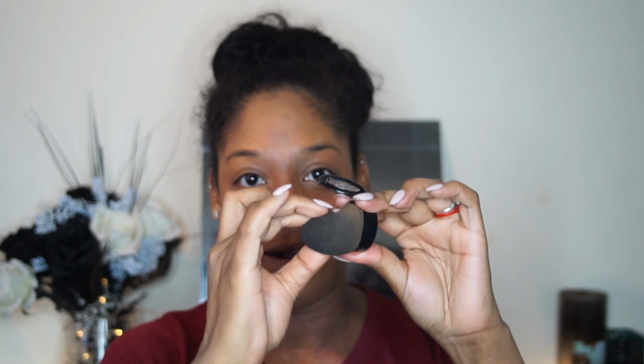So with this, I dip quite a lot. I dip my beauty blender right in there, get quite a lot on there, and I just do this under my eyes, forehead, nose, top lip, definitely top lip, and chin. It is very pale, but it all works out.